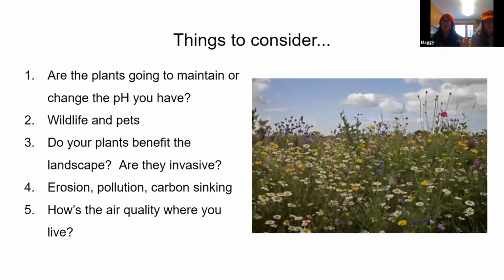Lichen species, so lichen is an organism. It's like a cross between a fungus and an algae. They grow on trees, on rocks. Lichen are a great indicator of air quality. So if you see those flat, really crusty lichen on tree bark or rocks, those can grow anywhere. It doesn't matter how poor the air quality is, they're going to grow.